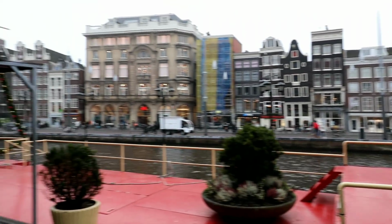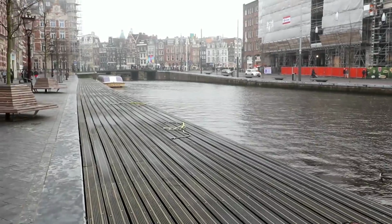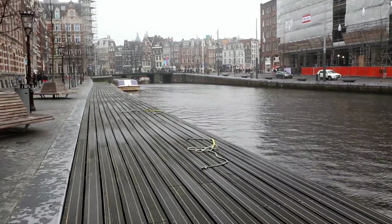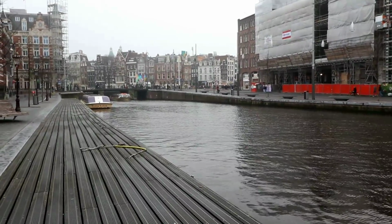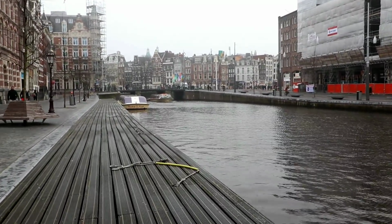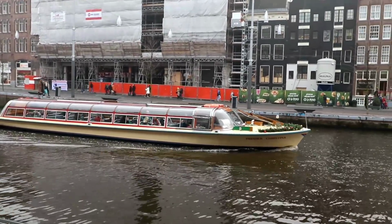And there's a tree right here. I'm sure that'll look great when it's lit up later. And since I just noticed that these canal tours are covered boats and heated, I think I'll definitely do that later. You see what I mean? That looks nice.